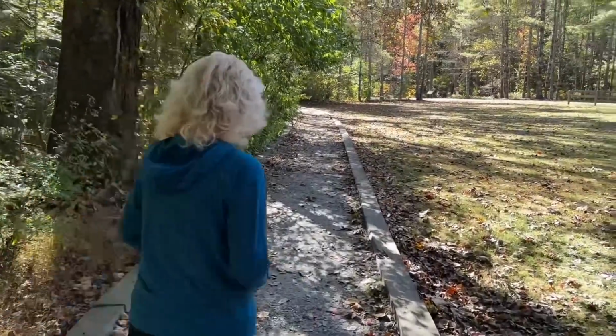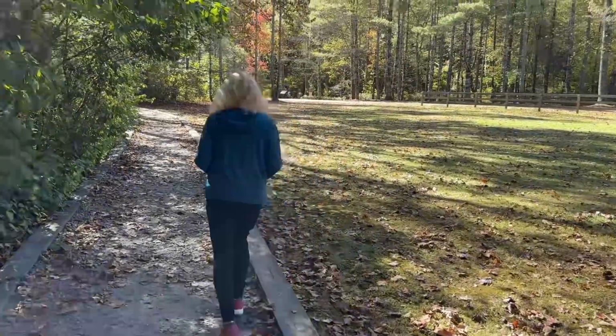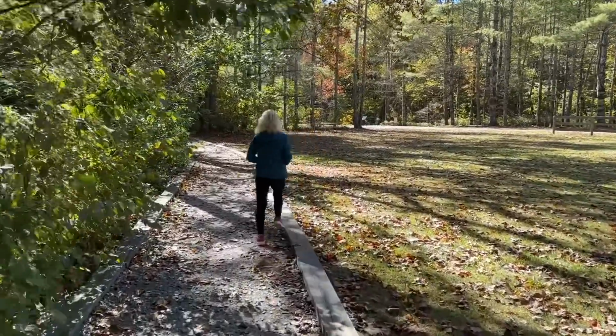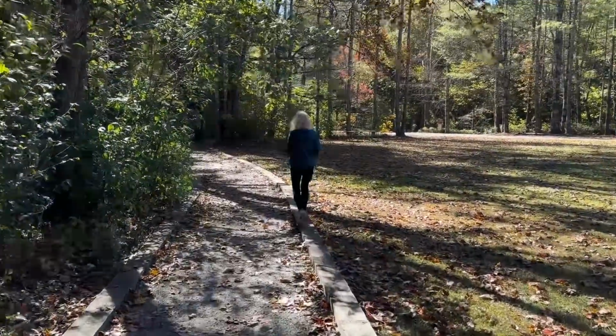Got this beautiful woman here with me. She got her pink shoes on, her new top. She's trying to stay warm. Miss Tammy gets cold if she goes into Publix. So she's trotting it up. We're going to get ourselves some long overdue exercise. So let's get at it.